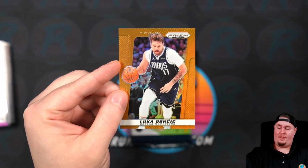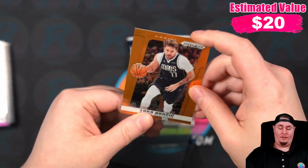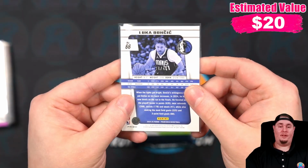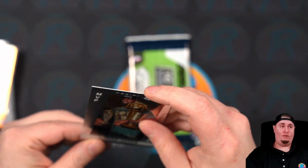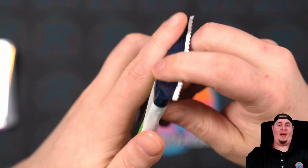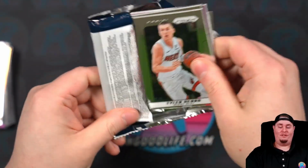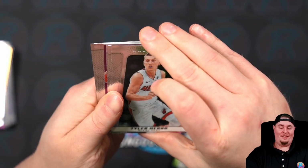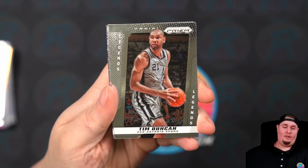Luka for the PC. All right, speaking of Luka, there he is. Luka for the PC on the orange. And last pack of the day, like I said, we don't ever see golds. We don't ever see black 101s. We don't see black Mojos. Don't do it. Don't do it. And, damn, I was trying the reverse psychology and it didn't work. That's not what I want! We have purple. We got some purple.